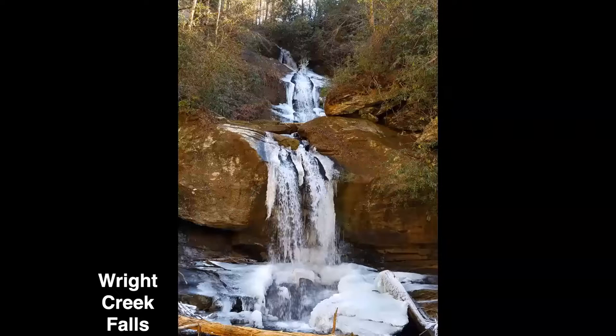And this is what it looks like in the wintertime at a lower water level. You know, there's a lot of rocks down there. You've got nowhere to jump if you're going to jump in that big hole.